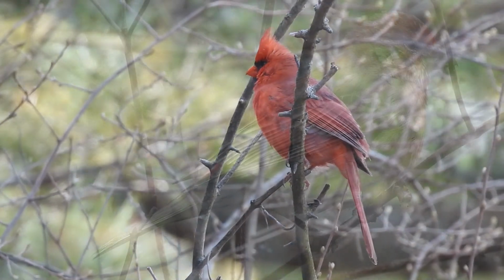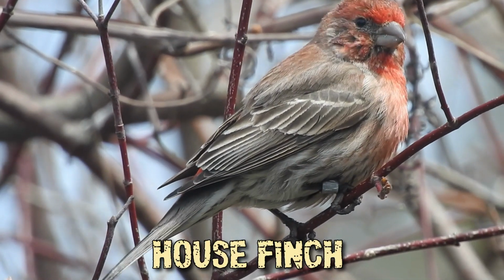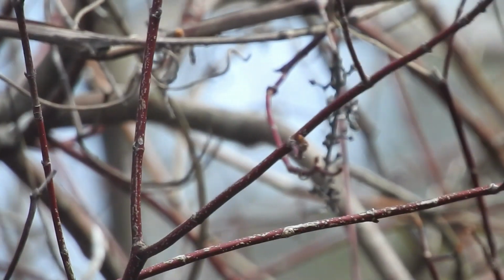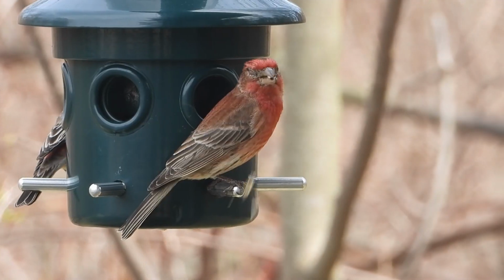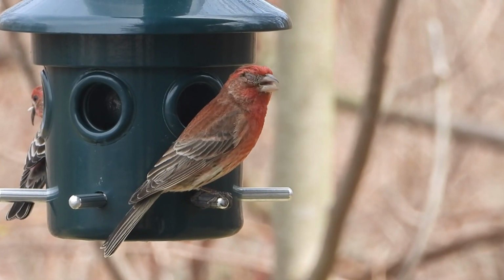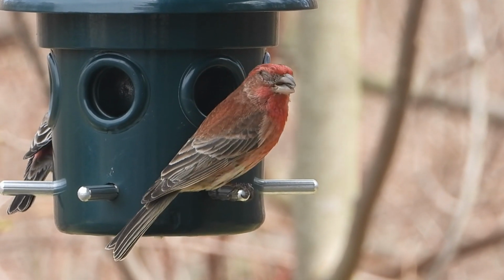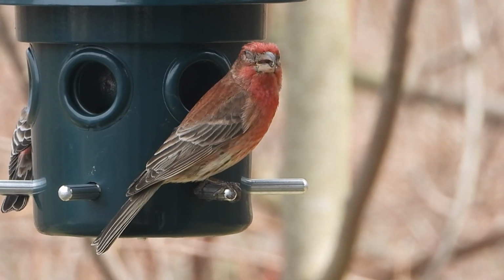Oh, and another reddish bird, the house finch. They got nice wide beaks, so they can crush seeds with ease. There was tons of them here at the feeders at Old Cut. But one stuck out, this one here. Ugh, what's wrong with that guy?